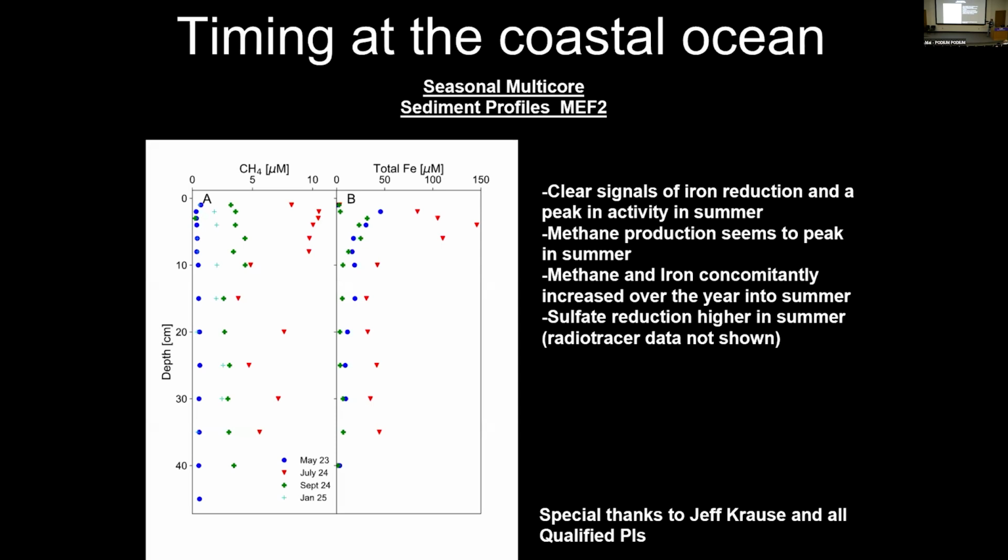If you look at the methane, July 24, we're peaking at 10 micromolar, the most we've ever seen. It's like party time. And then as you go backwards in time, seasonally, you've got a little bit less in September, but January and May are quite similar. Interestingly enough, the bottom water temperature at both of those times was 22 degrees Celsius.